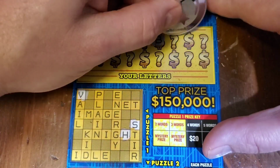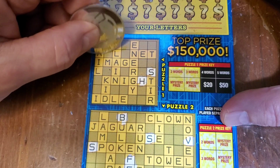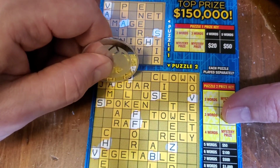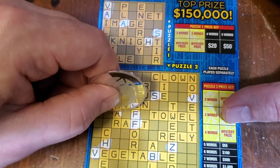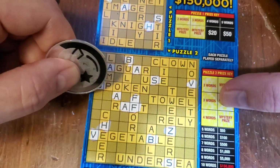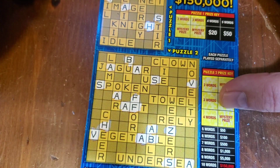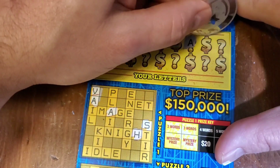Okay, next letter. A. Okay, we've got an A in veil, image and plane. That's all the A's up top. Then we've got jaguar and lamp, or, raft, able, vegetable, undersea. Okay, I believe that is all our letter A's. Next letter.